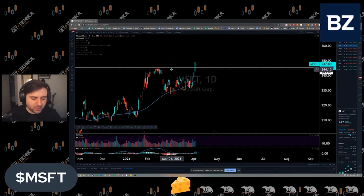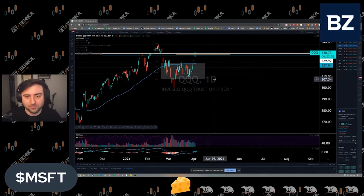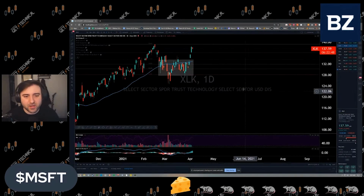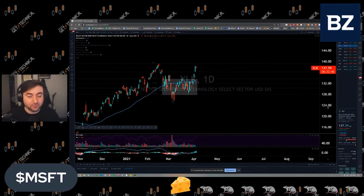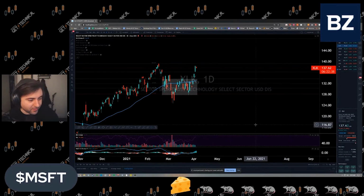So at any rate, QQQ. Bullish. Let's look at XLK. This is the Spider Tech ETF. Bullish. Look at those gaps. Thing is running.